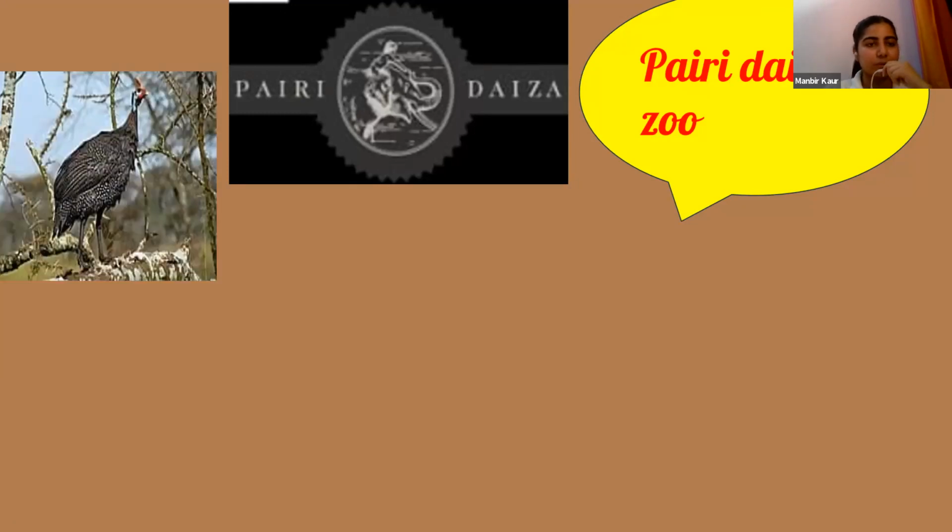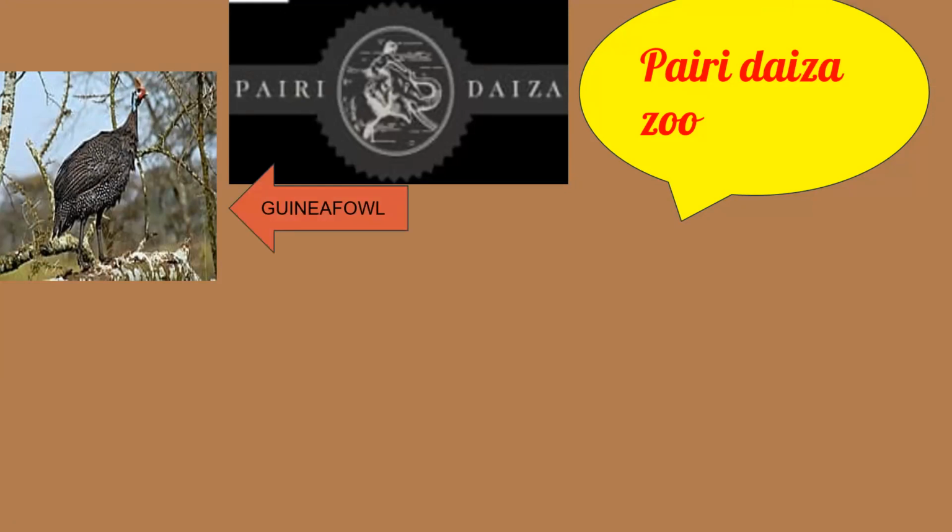Okay, so coming up to the next, Pairi Daiza Zoo. So this is a privately owned zoo in a botanical garden in the province of Hainaut in Belgium. And this zoo is home to over 7,000 animals. Okay, so can you recognize this bird? Any answers? Okay, so this bird is named guinea fowl. These are birds of the family Numididae in the order Galliformes. These are endemic to Africa and rank among the oldest of the gallinaceous birds.